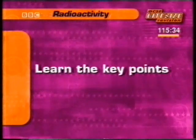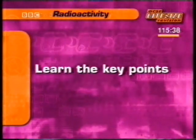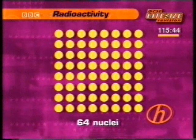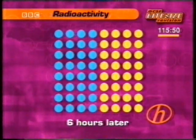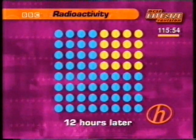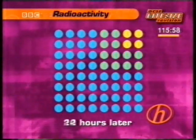Here's a summary of the key points about half-life. You'll need to make sure you know them all for your exam. The half-life of a radioactive material is the time it takes for half the nuclei present to decay. The half-life of technetium is 6 hours. How much radioactive material would be left after 6 hours? How much after 1 day?